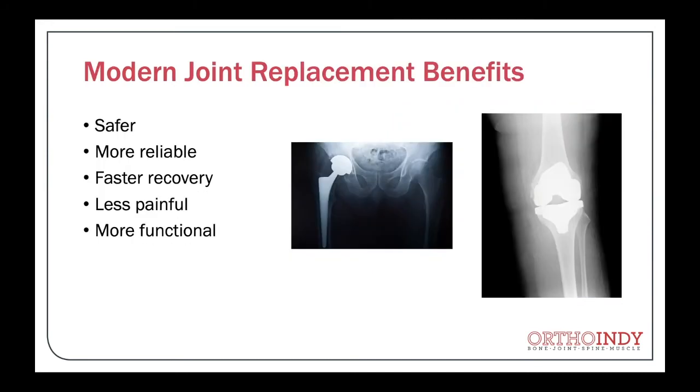So the good news is that modern joint replacement has a lot of benefits. In fact, hip and knee replacement are probably the best value for your dollar of any surgeries in all of medicine. And that's not me just saying that. That's from the National Institutes of Health, that these two operations restore quality of life for a lot less money than just about anything else, and they're durable. It's a very safe operation now.